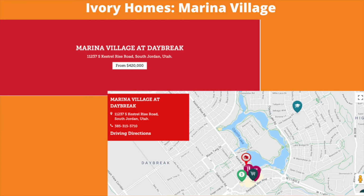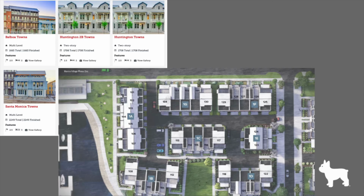Another Daybreak development. So South Jordan and Herriman and Bluffdale are just absolutely blowing up with development. And so that's why the majority of these that we've gone through have been in South Jordan / Daybreak, Herriman, and Bluffdale. But anyways, Marina Village here at Daybreak is starting in the 420s. So these are going to be some upscale townhomes. So shared walls here. We're going to see square footages ranging in the 1600s all the way into the 2000s. And so these townhomes are going to have nice views as well as really nice finishes, especially at that 420 price point.